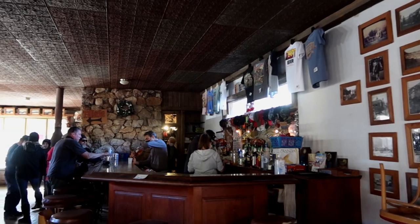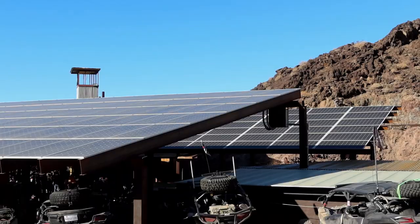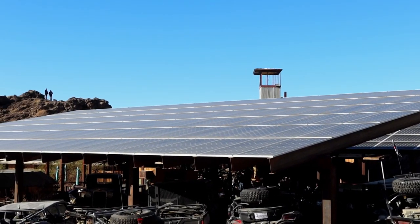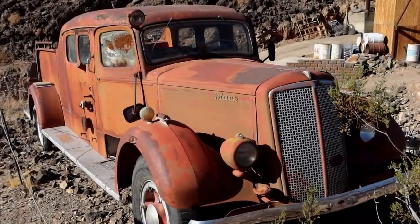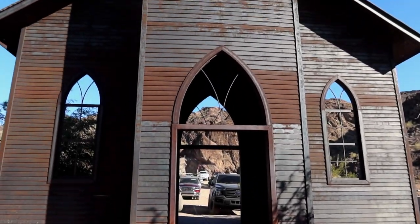They have multiple ways to get here. We took the more off-road four-wheel drive trail because we were in our tow rig and we thought that would be a good idea. There's also just a dirt road that comes in and normal cars can get in here. We're probably gonna do the loop, so we did the four-wheel drive to the bar and then now we'll just take the dirt road out.